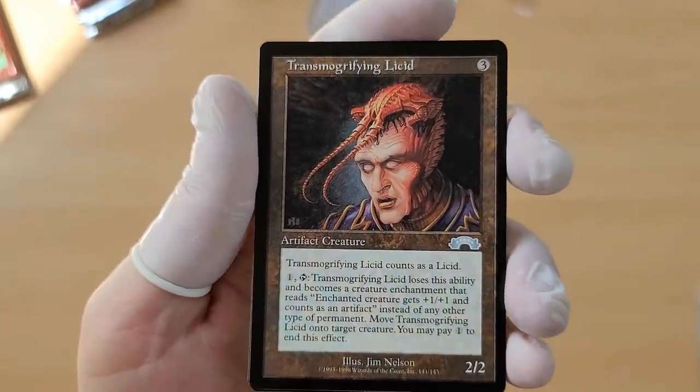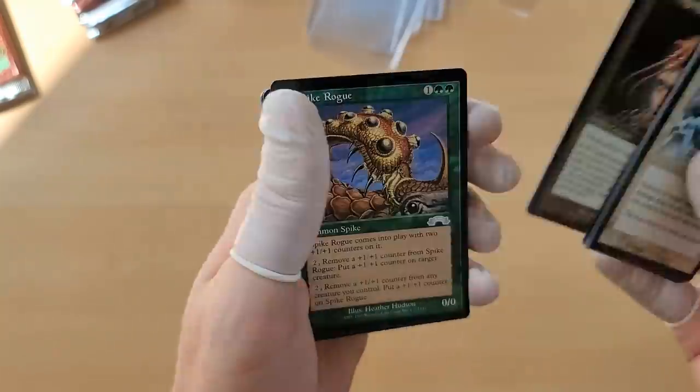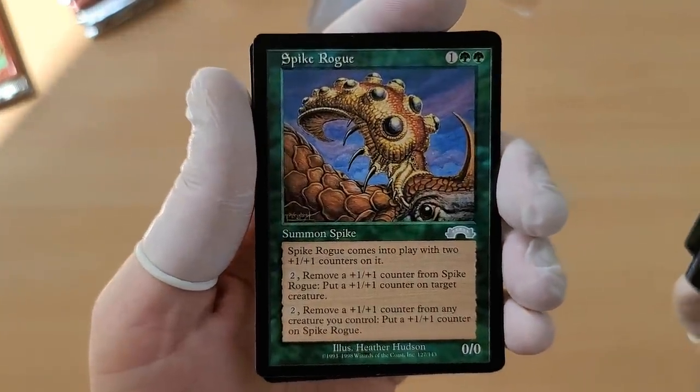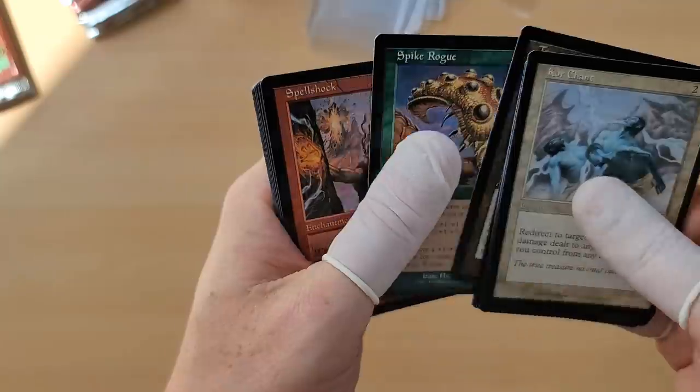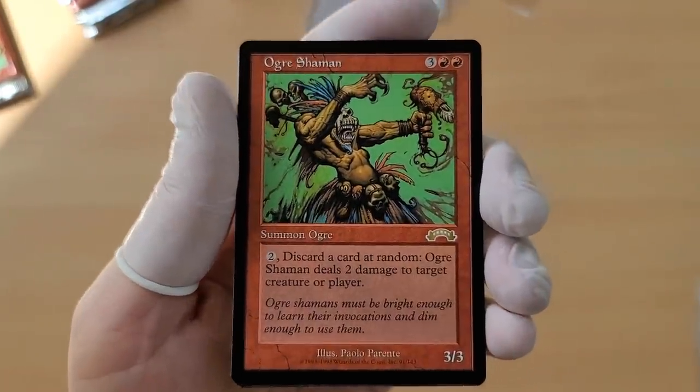Transmogrifying Lycid. There you go. Really crazy card. You got a lot of text on it there. Pause the video if you want to read it all. Spike Rogue again. Love these little spikes, all the plus one counters. Spell Shock. Ogre Shaman. Brutal, man.